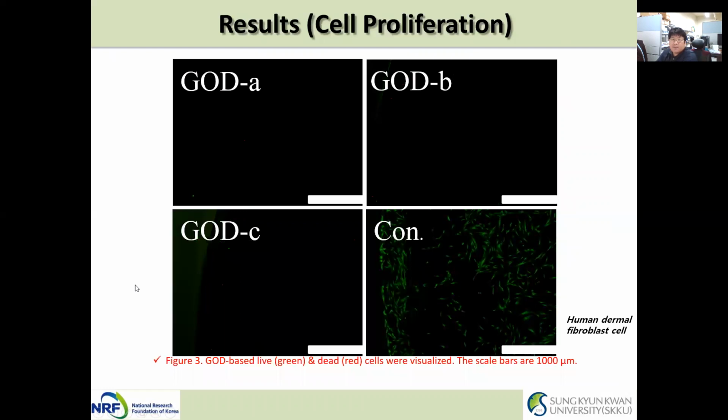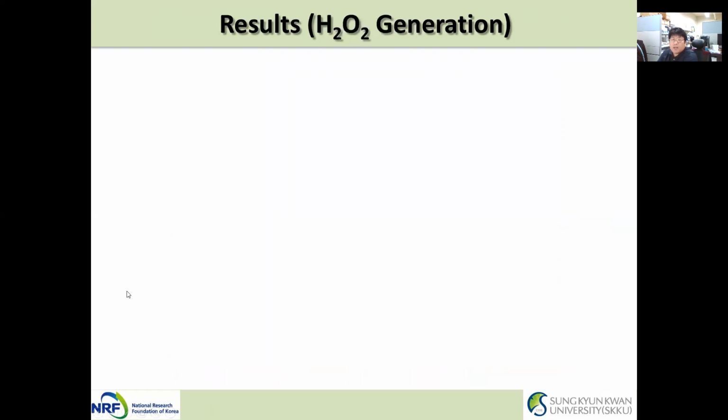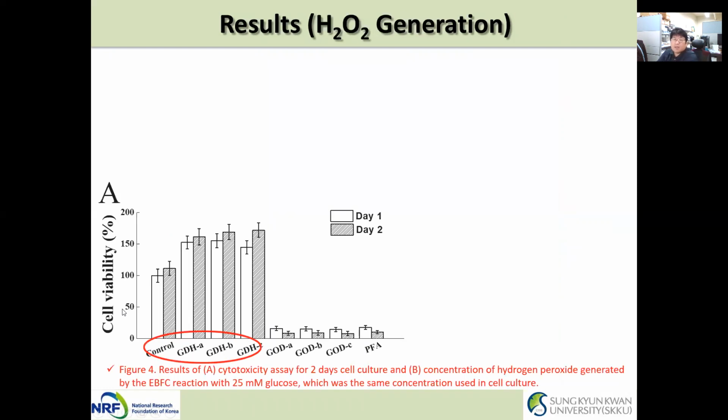However, in spite of similar current with the GDH group, all GOD-based conditions show cell cytotoxicity in the live and dead image. It means there is a dangerous factor in GOD-based EBFC. As you can see in the cell viability, GDH-based EBFC showed good viability. Unfortunately, all GOD-based EBFC showed cell cytotoxicity.